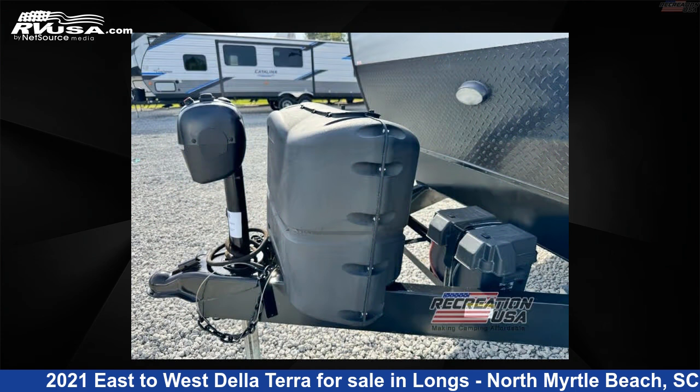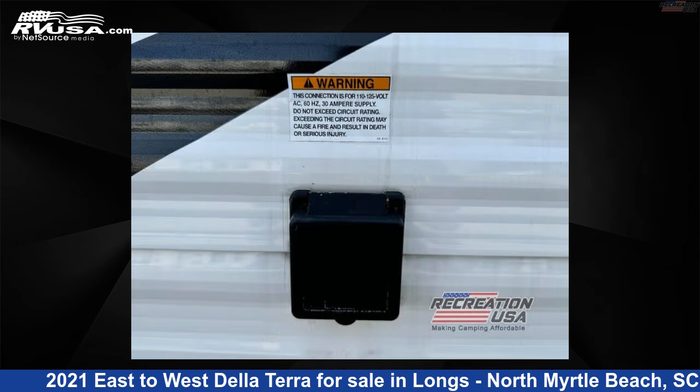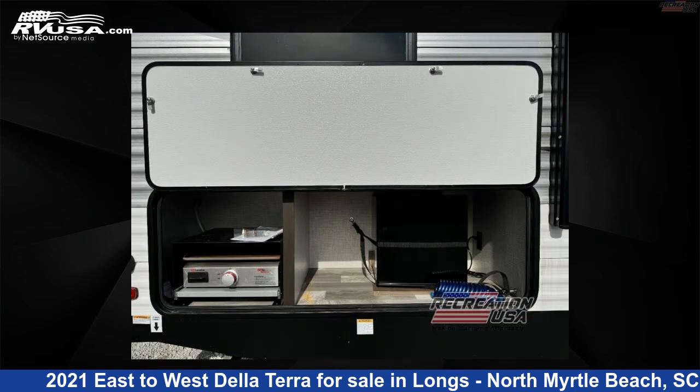This used East to West is 31 feet 0 inches in length and features sleeps 8 and 55 gallons fresh water capacity. The floor plan layout of this travel trailer features front bedroom, outdoor kitchen.